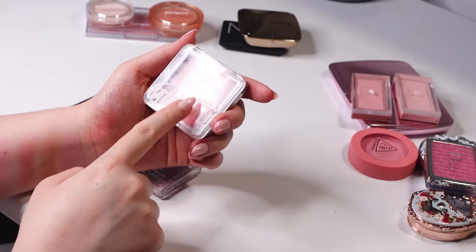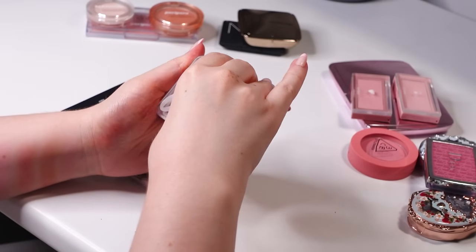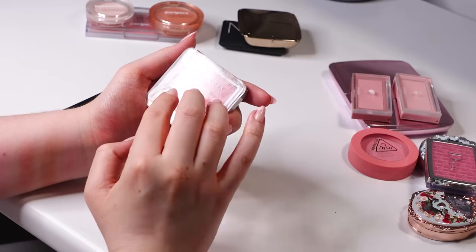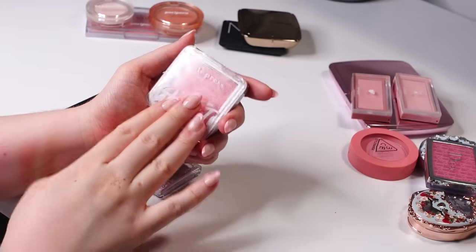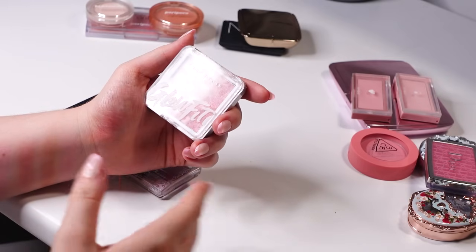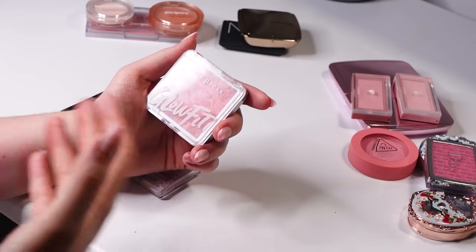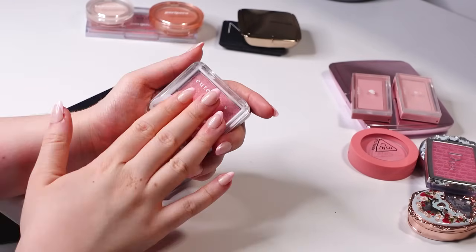It's pretty, but I have other pink metallic products that I like more, which is kind of a bizarre statement to say. So it's like a glowy pink, almost like a highlighter blush combo. And this is nice, but I don't like it as much as two other ones that I use way, way more that basically do the same thing, but I just think have a nicer tone and formula and texture. But this is still solid, but I am gonna declutter it.